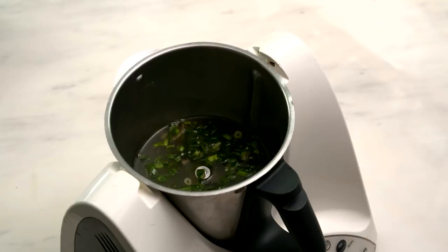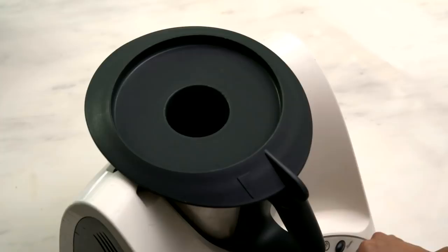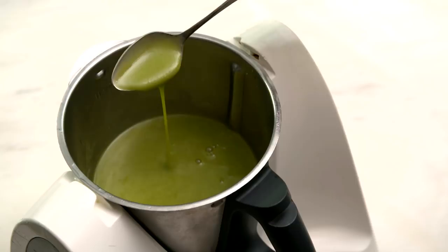So this is a good example of large molecules connecting together to make a high viscosity sauce. So you can see without adding anything, it's quite a thick sauce.